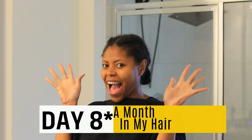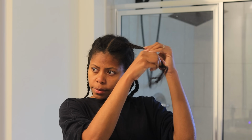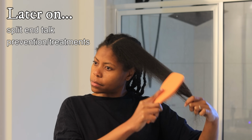It is now a week later. Yeah, I said 6 days, it's actually 7 days. Remember how I couldn't decide what style to do? I actually did this cute little box braid style. It probably would have been cuter if it had extensions, but this is how I did it. And as you can see by my face, my ends, not really happy with it. So I'm going to show you 3 treatments that I'm going to do to help remedy my terrible ends. They're not super terrible, but it's terrible enough for me.